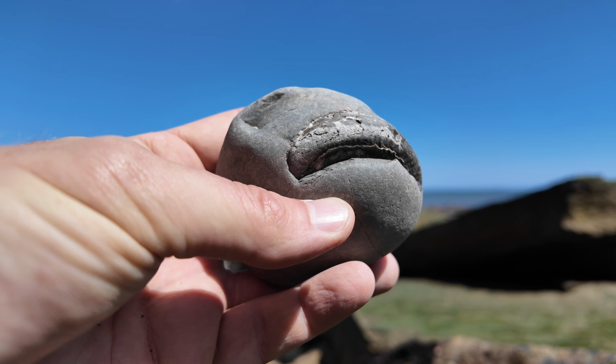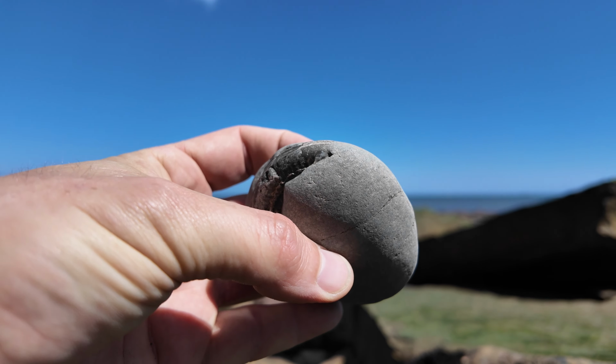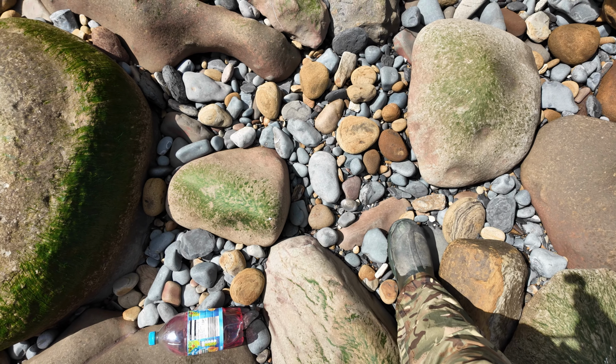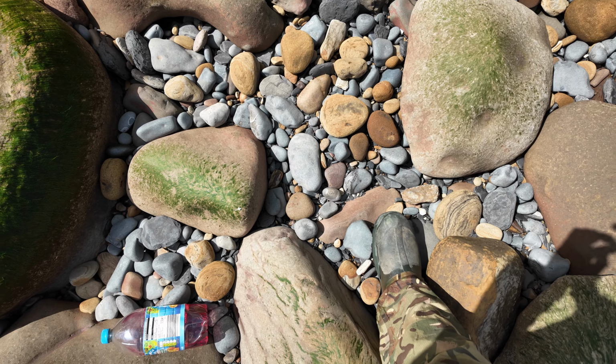Another little hildy there. That should prep fairly easily at home this side, I would have thought. So we'll take it as is rather than hit it. Quick game of spot the fossil and ignore my water bottle down there.